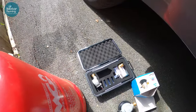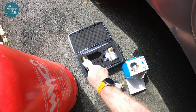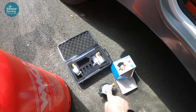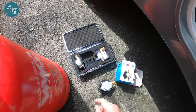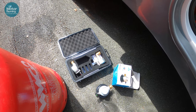And with the handy reuse of a small camera box, I can keep the various adapters that we got, those two, the one on the end there, and then finally this one, which has to have its own box because it doesn't quite fit in there, but I'll just keep those in the garage of the motorhome ready for our various gas bottle changes.